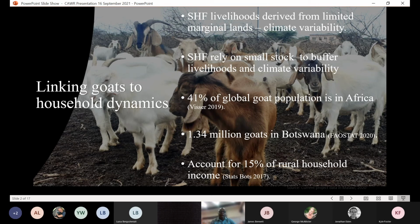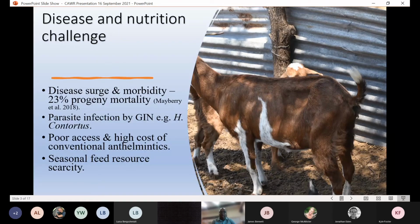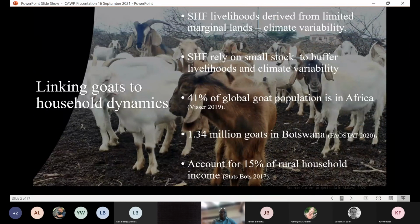About 41% of the global goat population is found in Africa, and in Botswana, particularly the country that I'm going to focus on in this presentation, there are about 1.34 million goats against a population of about 2 million people, which gives quite a high ownership there. And then goats account for about 15% of the rural household income.